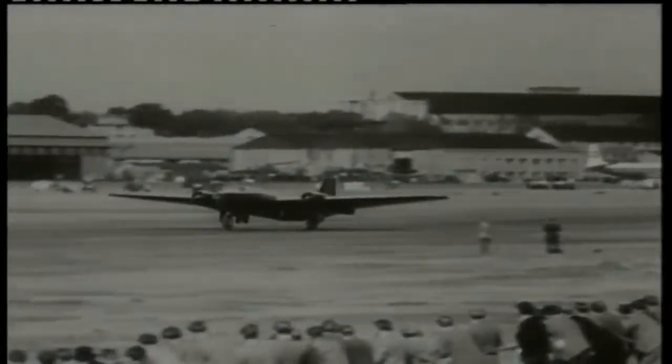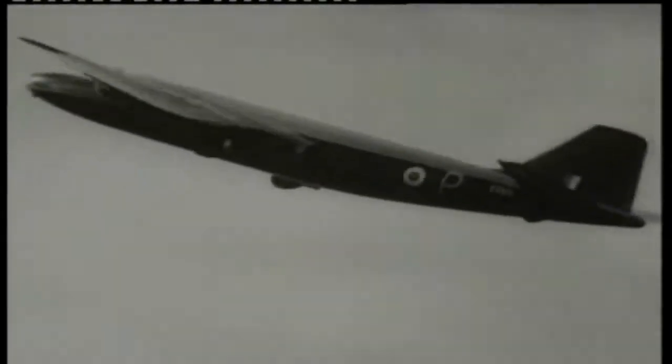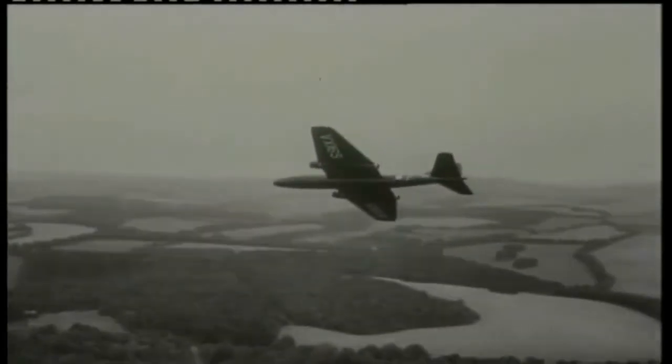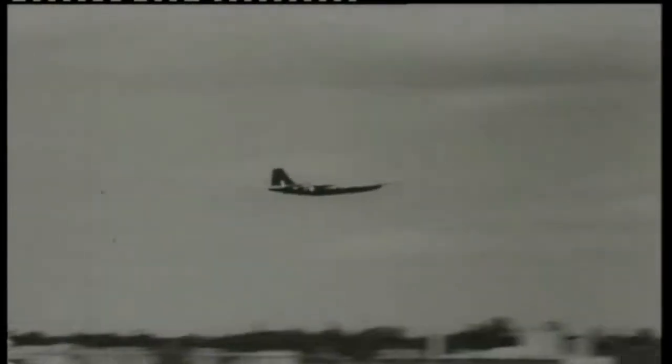Finally, Wing Commander Roland Beamont, chief test pilot of English Electric, pilots the latest version of the Canberra jet bomber, which is now going into production for the RAF. The first high-altitude light jet bomber, it's powered by 2 Avon gas turbines and has a remarkable turn of speed and maneuverability. So this year's Farnborough display demonstrates once again that Britain excels in the field of aviation.